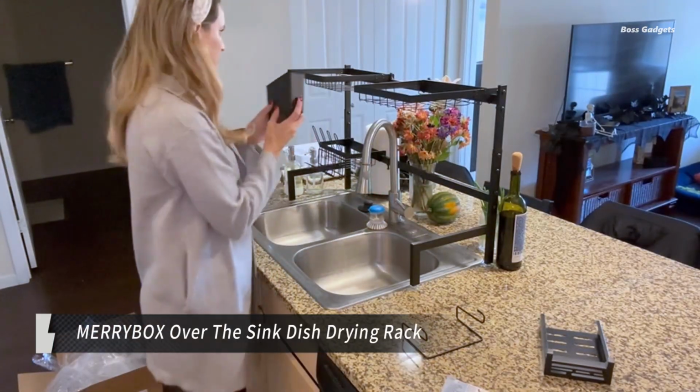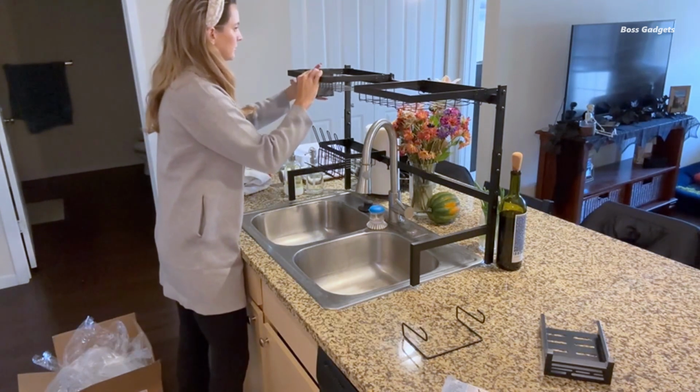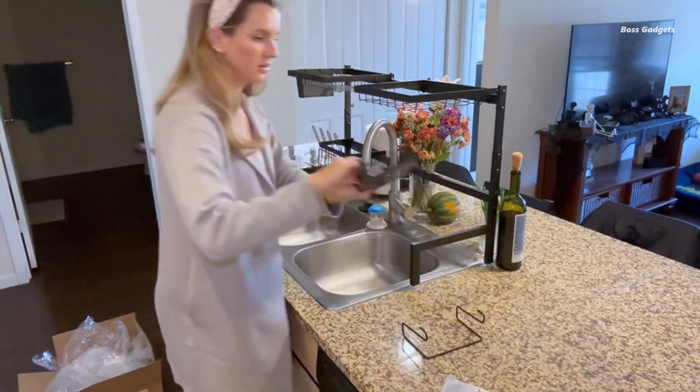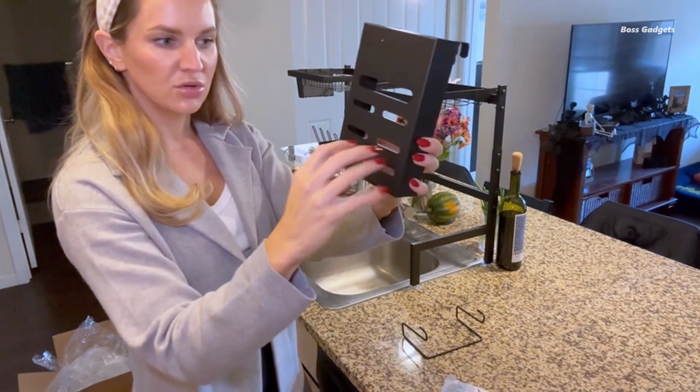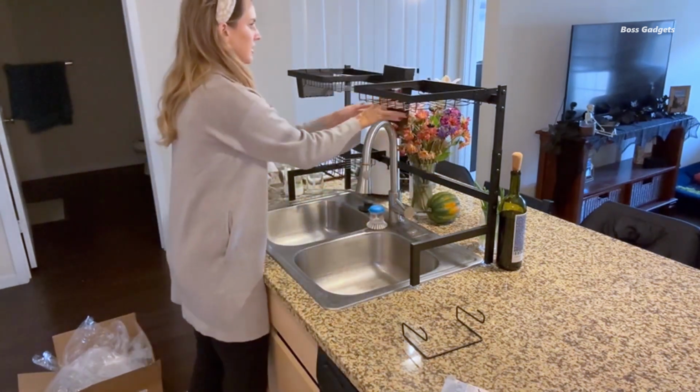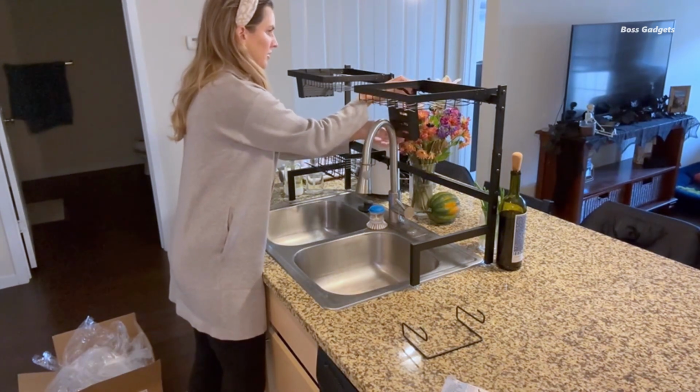Maximize your kitchen space with the MERRYBOX over-the-sink dish drying rack. This multifunctional rack keeps all your dishware and utensils tidy and dry. It's perfect for plates, bowls, fruits, vegetables, knives, cutting boards, cups, and more. Hooks provide extra storage for ladles, spatulas, and dishcloths.